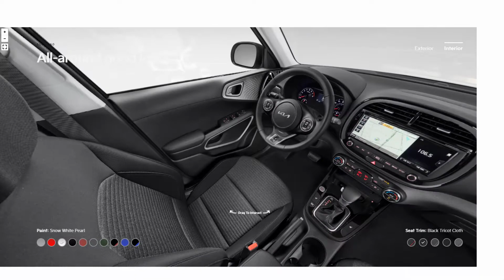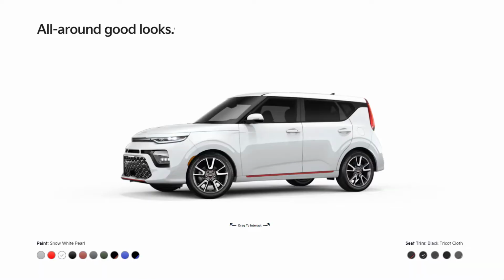And apparently we can zoom out on that to get an even better look. So yeah, I think for the interior, this is about as good as it gets, and then you combine that with this Snow White Pearl exterior.